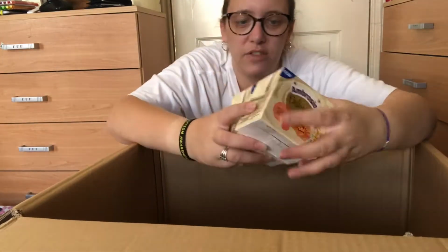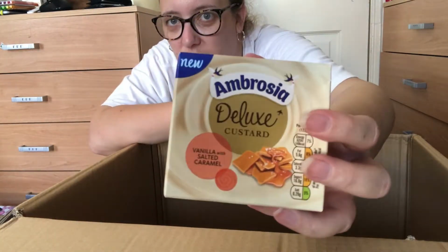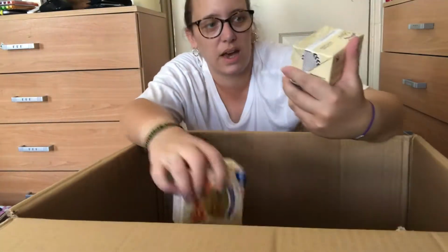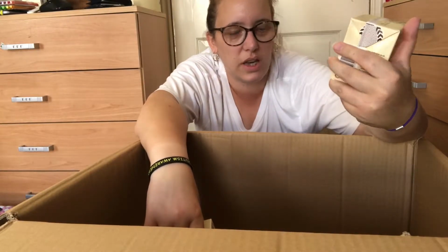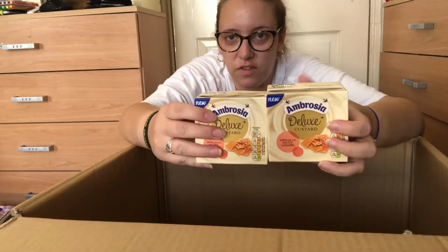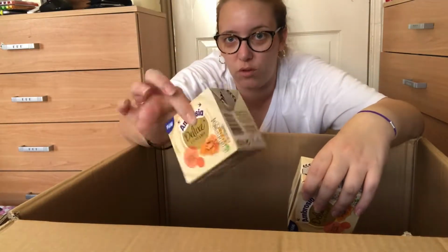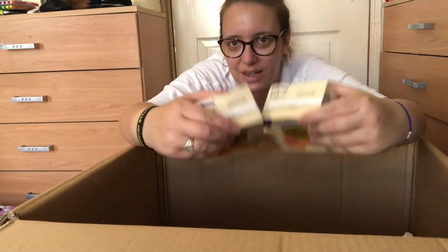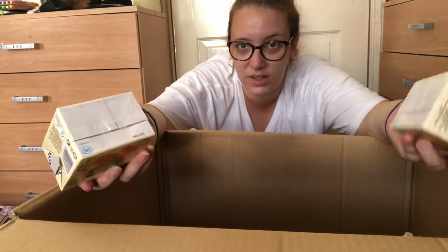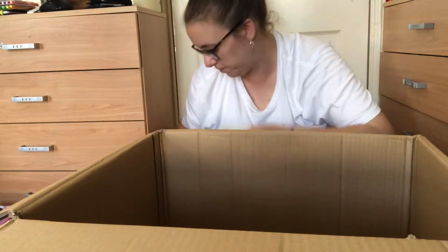Next up we have some custard. Never tried this before, or well, I won't be, but we've never bought it before. It's Ambrosia Deluxe Custard, and it's the vanilla with salted caramel. They were 65p a thing. Obviously one of them is not going to do everyone when we want to use it, which is why I tend to buy things in 2s, because one of something generally isn't enough for 6 or 7 people. Yeah, so they were 65p each.